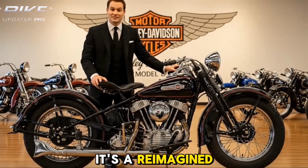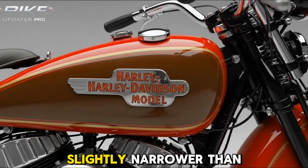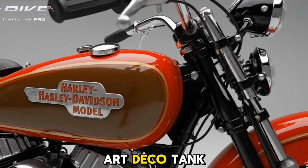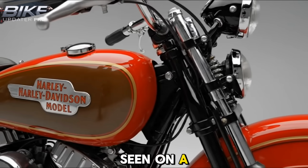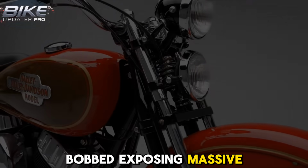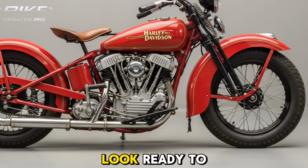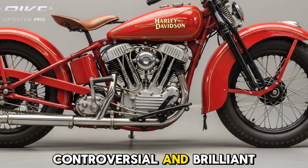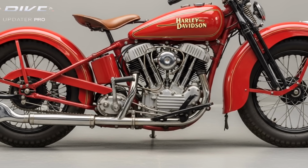It's a reimagined teardrop shape, slightly narrower than the Fat Bob, featuring a revival of the 1929 Art Deco tank badge that hasn't been seen on a production bike in decades. The fenders are bobbed, exposing massive, chunky tires that look ready to tear up gravel or tarmac. But the most controversial and brilliant design choice is the lighting.